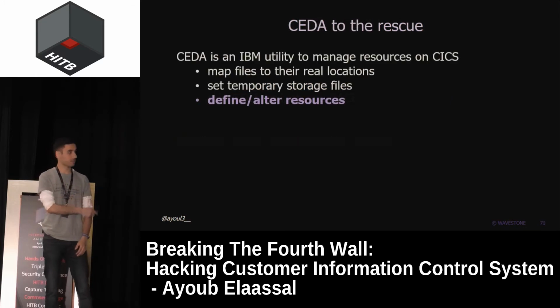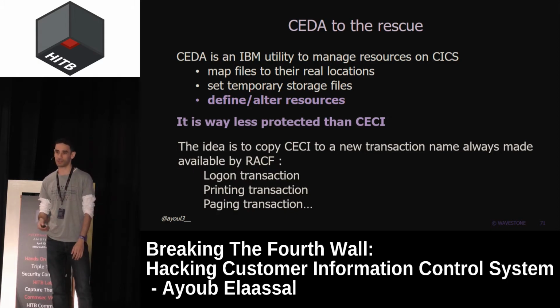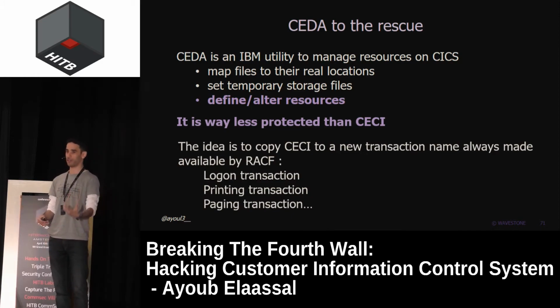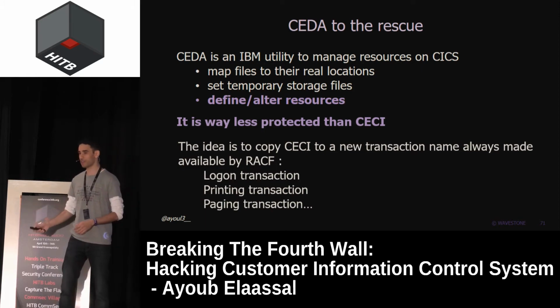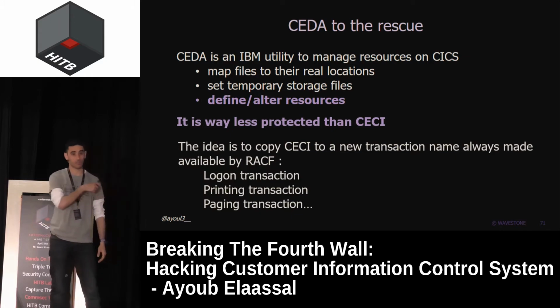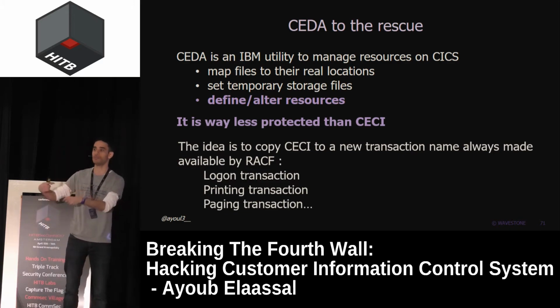Well, here we'll draw another tool from the toolbox of default programs shipped by IBM. This one is called CEDA. It lets you alter resources that are defined in CICS. Remember the file name variable, the name of the program, the name of transactions, you can change all of that. If you have access to this one, that's it, they're screwed. You can do pretty much whatever you want with the system. And the weird thing is, CSI is most of the time not available, but CEDA always is. It's insane. There's CEDA, which will let you alter resources in real time, and there's CEDB, which will let you alter resources, but you have to reboot CICS.